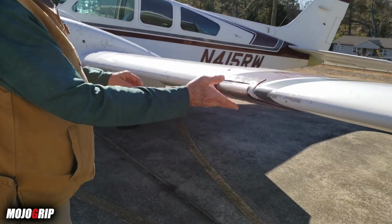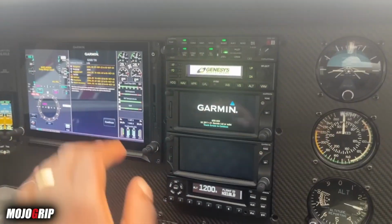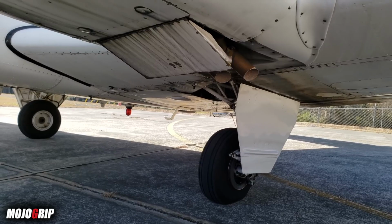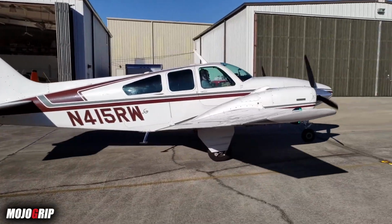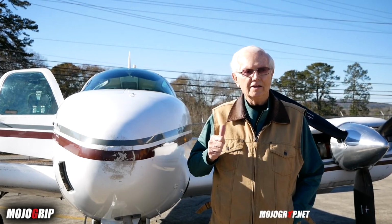Like any other airplane, it's always important for a pilot to get to know the common problems of an aircraft before they purchase it. The Beechcraft Baron, for example, is well known for its problems with the landing gear. Issues with it retracting have caused quite a few accidents over the years. Unfortunately, this is by design, so make sure you keep this in mind when you're looking to purchase a Beechcraft Baron.